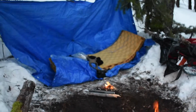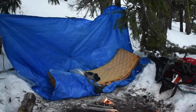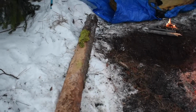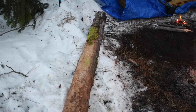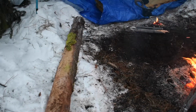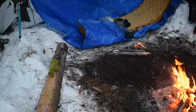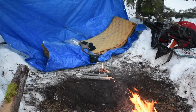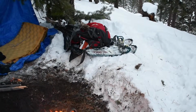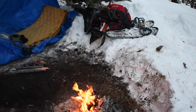There's my sleeping pads, just cheap foam, and my bench from last night. I was going to burn that if I needed to. Thankfully I didn't, because that's a lot of work cutting it up. Yeah, it was a good night. First night tarp camping, so that's pretty exciting. Yeah, I stayed warm. I just can't believe that, because it's chilly out.